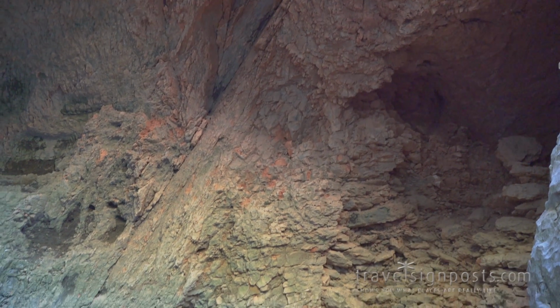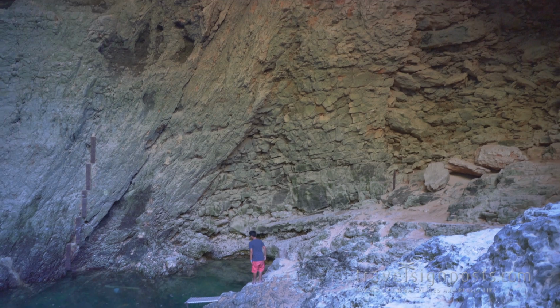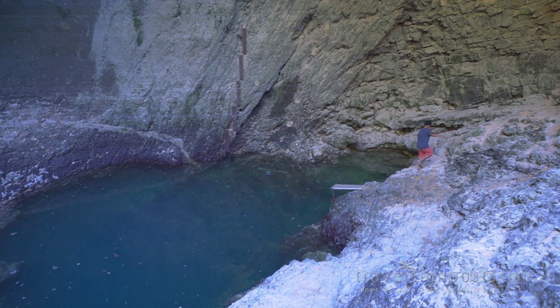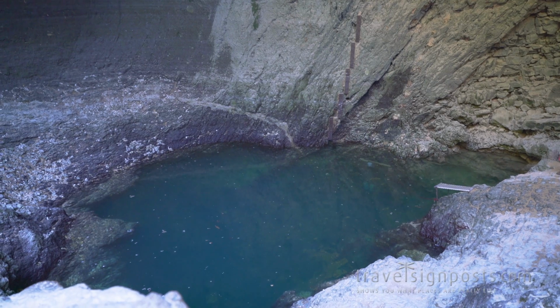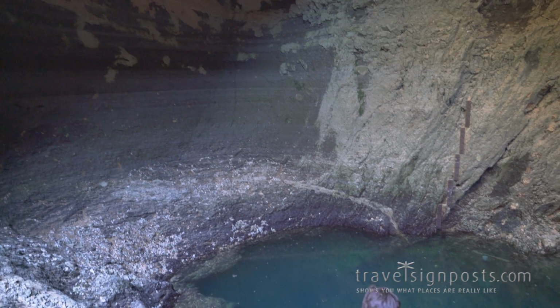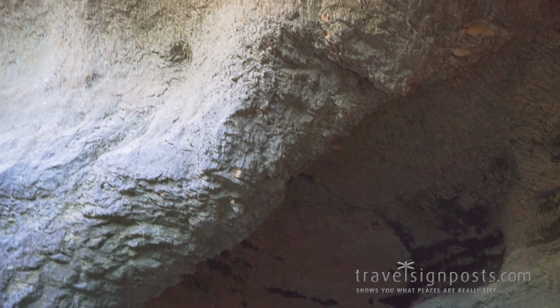Wow, here we are, down inside the source. Nothing much happening there at the moment. In fact, to be perfectly honest with you, it looks a bit dirty. However, you can see the way the water, when it's powerful, has scoured out the cliff.